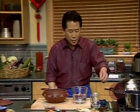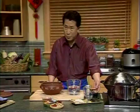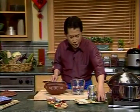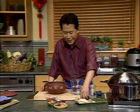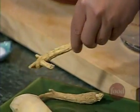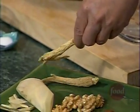Okay, here you see we use mushroom. Mushroom is very good because mushroom has a lot of antioxidants. It's good for you. Eat a lot of mushroom. I'm going to put the mushroom here. And then we have ginseng. Look at this. This is ginseng. Chinese believe ginseng cleanses the system and promotes energy. It's good for you. So we'll put it over here. Lightly soak them a little bit. I use 2 pieces of ginseng.